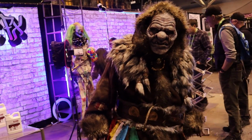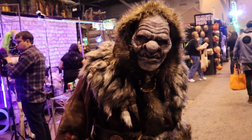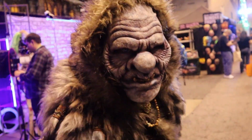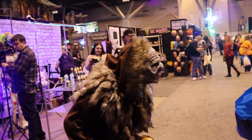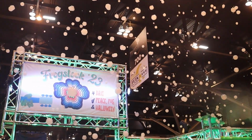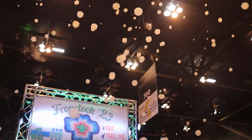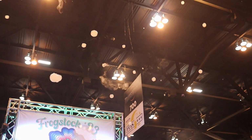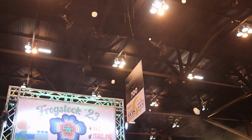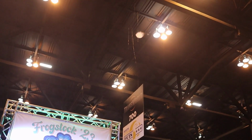Now this booth is Graffiti FX. Look at the makeup on this guy. Whoa, shoot. I didn't mean to make you mad. These here are smoke bubbles full with smoke. I think I just got one in my eye.